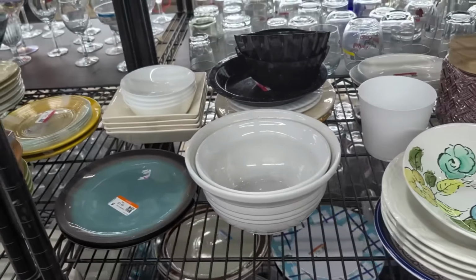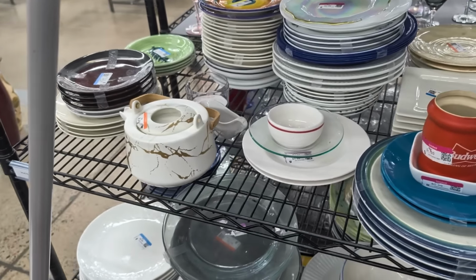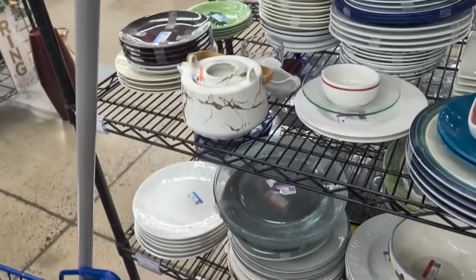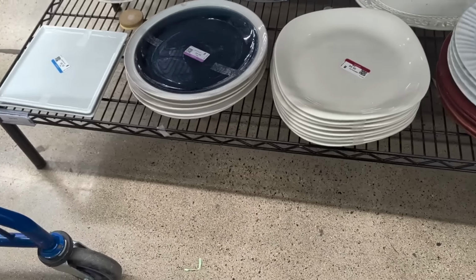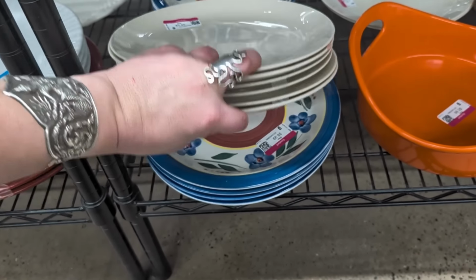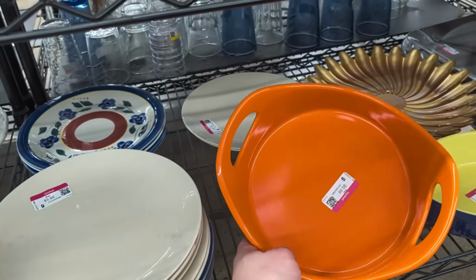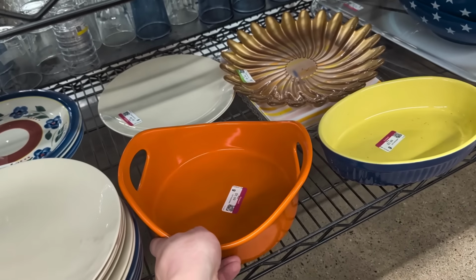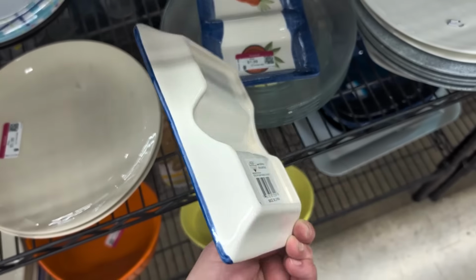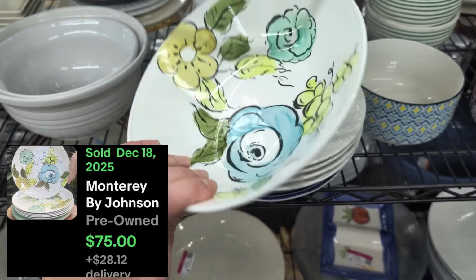But when it comes to plates, what have we got? Anything terrific? We certainly do not need any plates now that we've got a cart full of coffee mugs. That is for sure. I do not, however, see anything too incredible. Those are pretty, but nothing I can't live without. That's Rachael Ray, $5.99 on that guy. Think we can leave that. That's very, very badly damaged, cracked, and repaired. So we'll leave that.